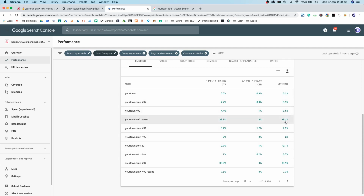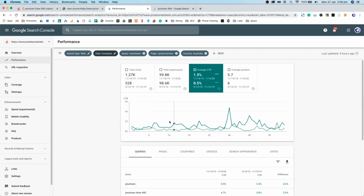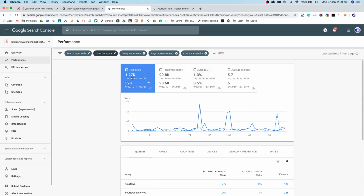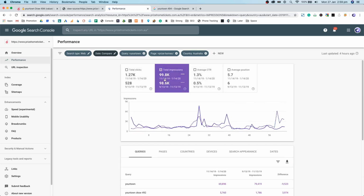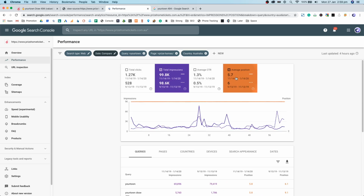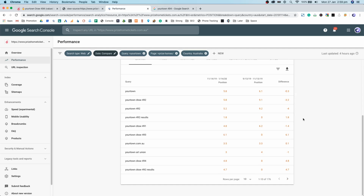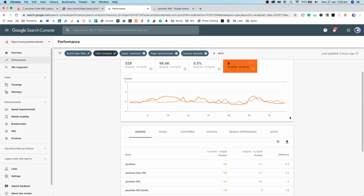So with this new FAQ schema, we've increased all of our clicks. We're way up in clicks by 700. Impressions are up by 1200. Our positions are slightly up. It's something that is impacting this site completely, and how we're able to grow our clicks is via this FAQ schema.